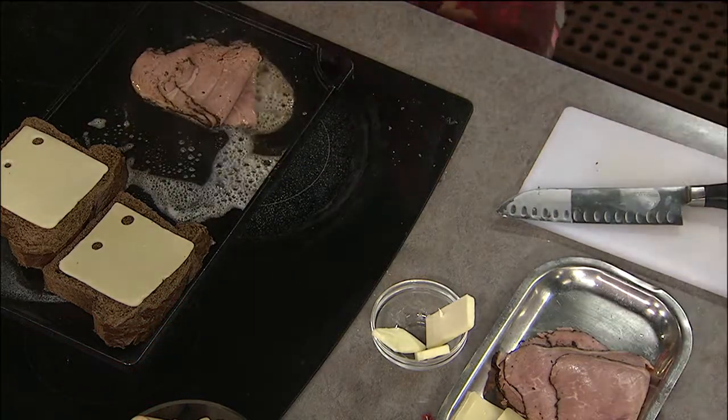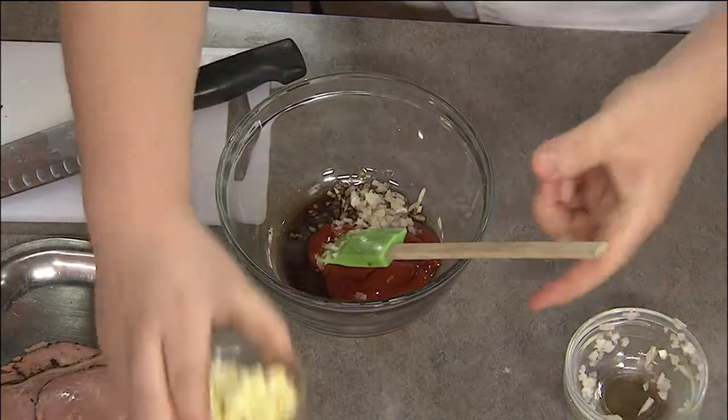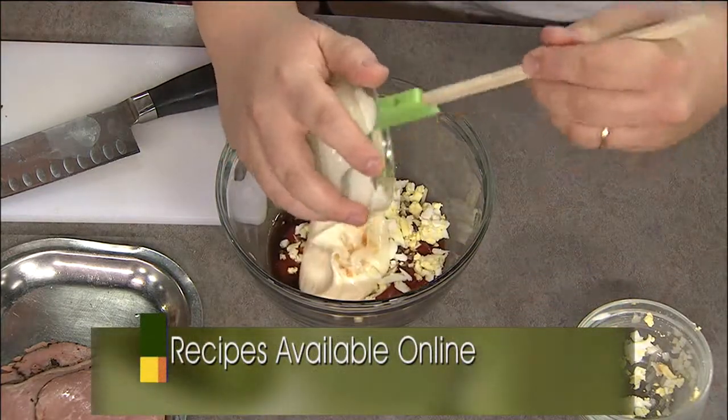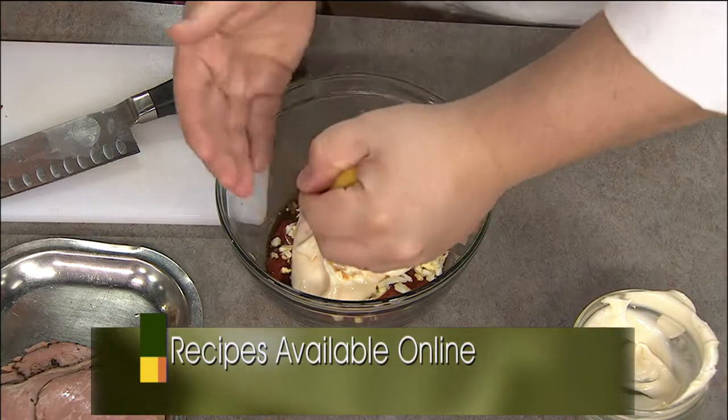We're going to make a Russian dressing instead of your traditional 1000. So we're going to take a little bit of ketchup, some Worcestershire sauce, some minced onion, a little bit of chopped hard-boiled egg. That's fun. Absolutely. There's some mayonnaise. And then a squeeze of lemon juice as well.